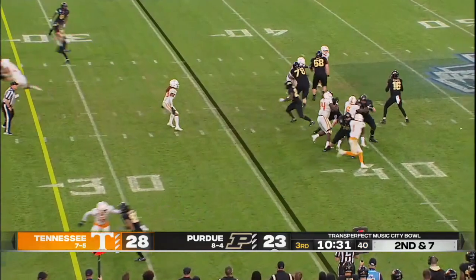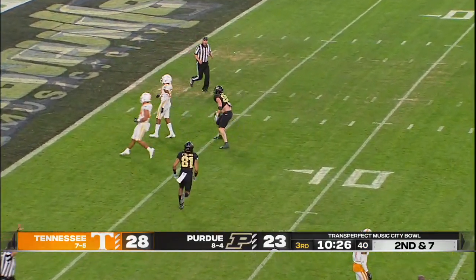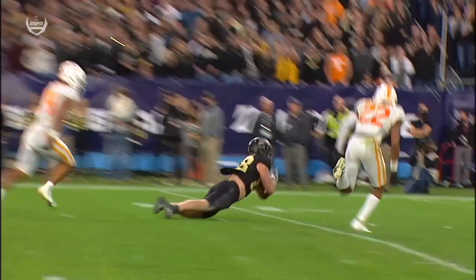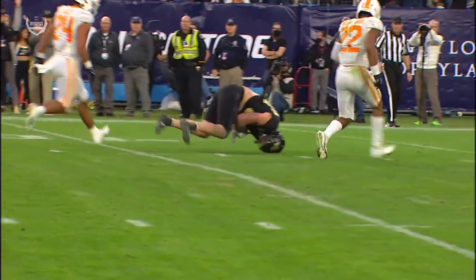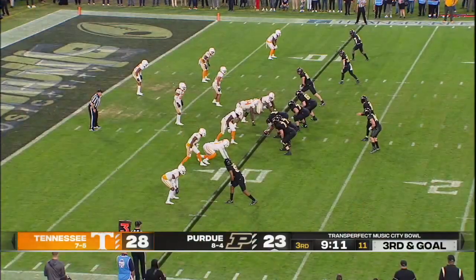Low snap. O'Connell fires. Caught! First down, Purdue! What a grab by Garrett Miller. Be able to reroute. You can't let these tight ends and receivers run free down the middle of the field. You got to reroute them, disrupt the timing right now. For the change, 3rd and goal.